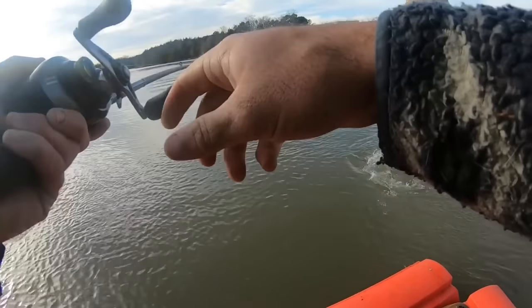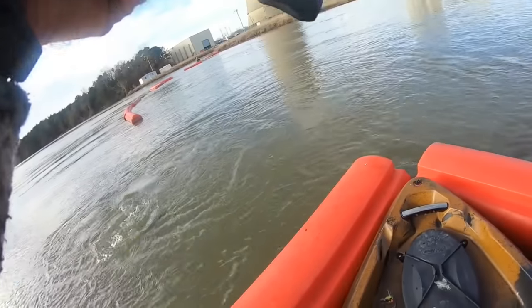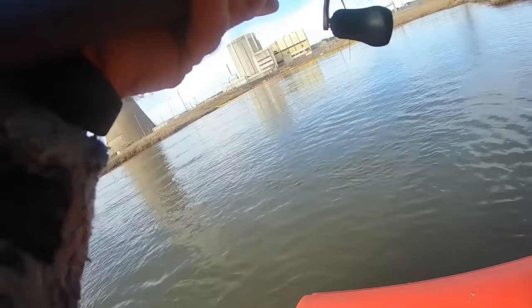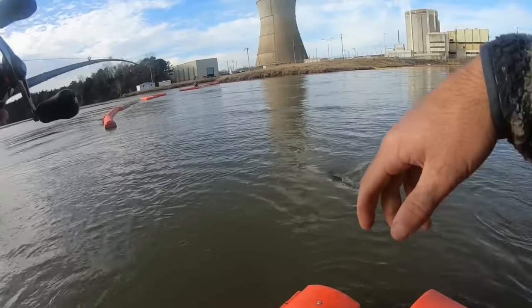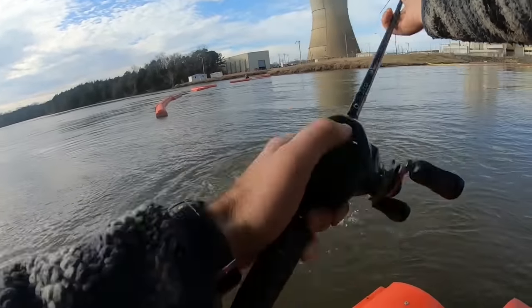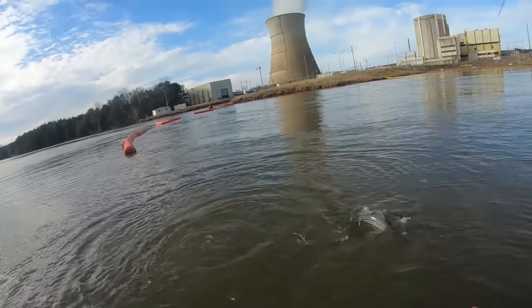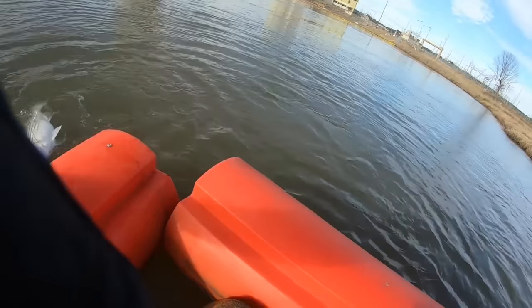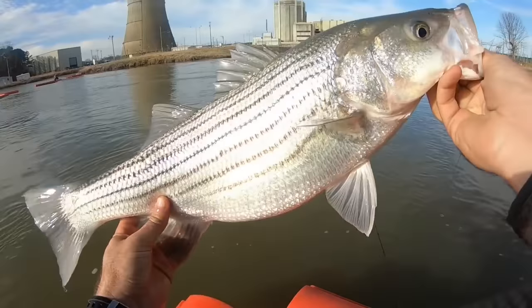Nice striper, guys. Nice fish. Come here, big guy. I gotta get him over this buoy, or I gotta grab him somehow. Oh, big old striper. Come here, big guy. That's what I'm talking about, guys.